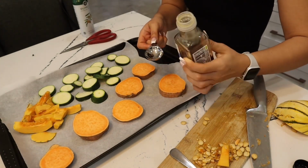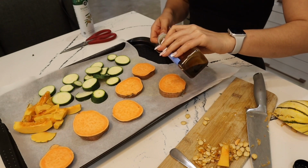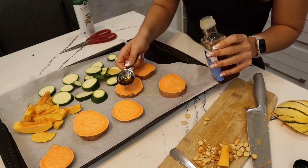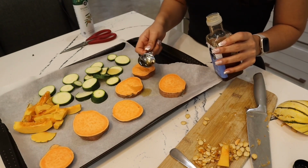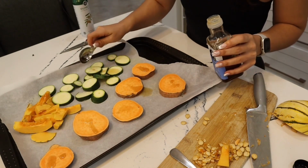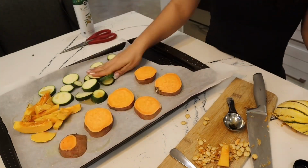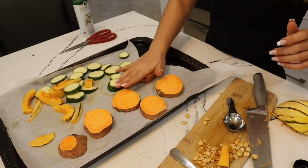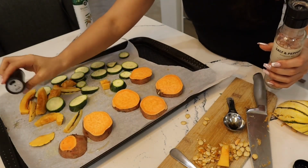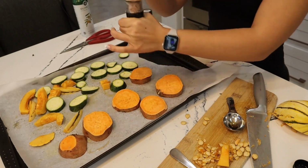Put some toasted sesame oil. This tastes really good, honestly. Just do this, and then I'll just rub it all in there with my hands. Some pepper, like so, and then some salt.